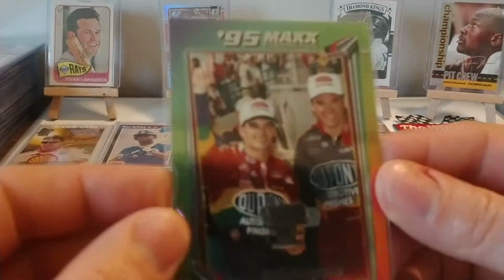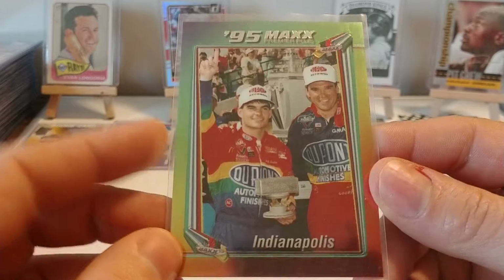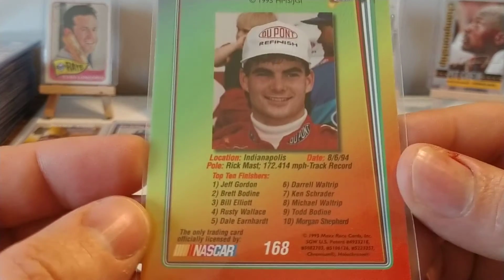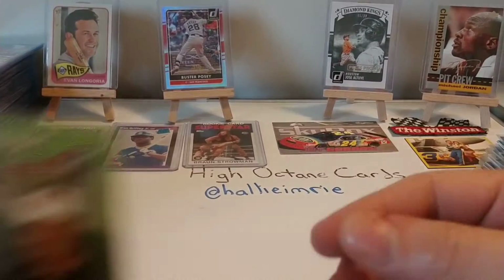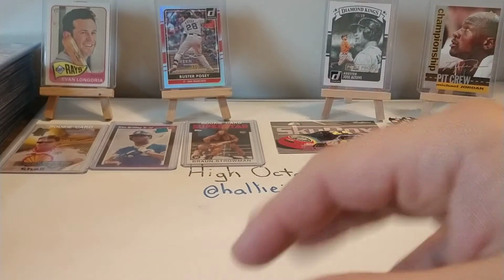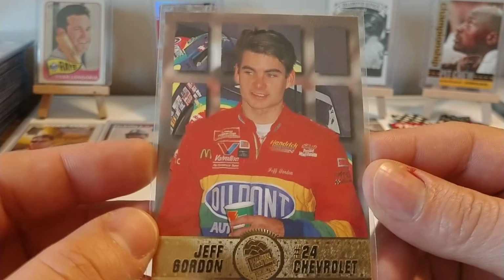Couple of nice cards here. 95 Premier Plus. This was one of Max's higher end sets back then. Of course, this is showing the finish, the top 10 of the first Brickyard 400. Jeff, of course, won that race. This is a second card of that, same thing. I was at that race. Very, very, very exciting time in NASCAR.